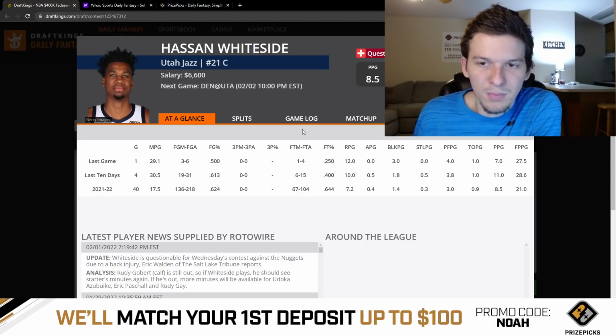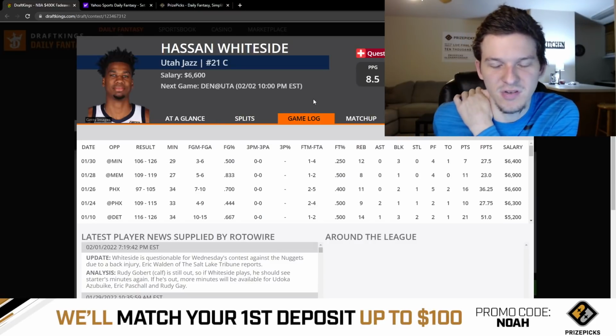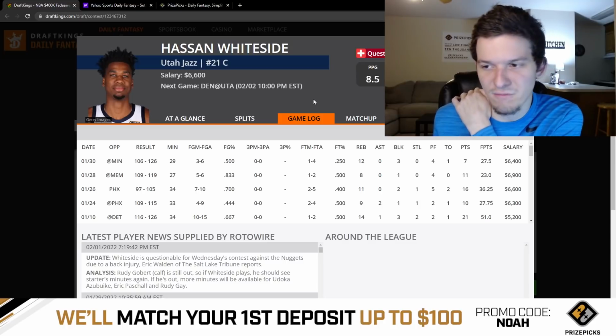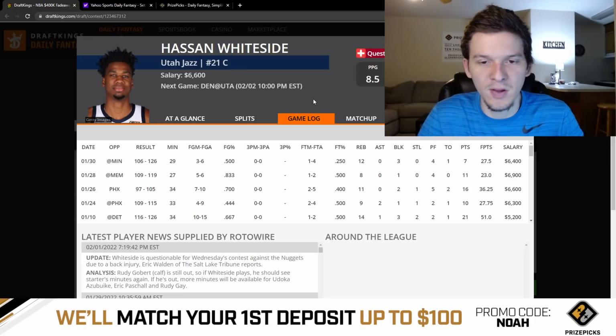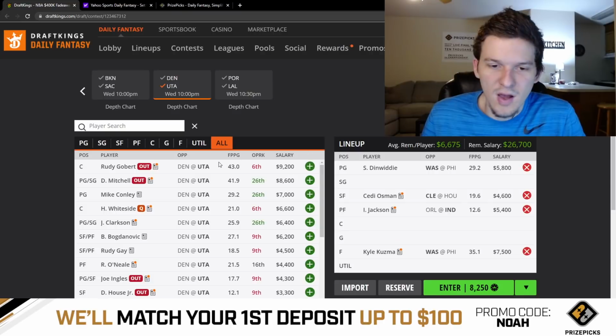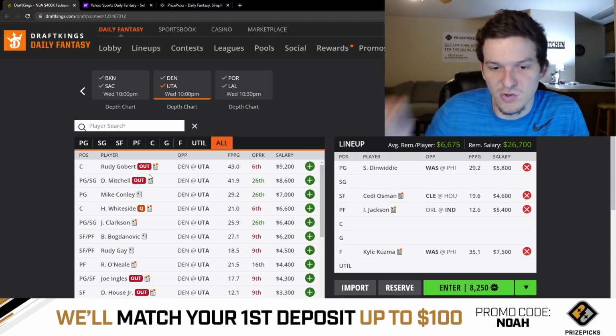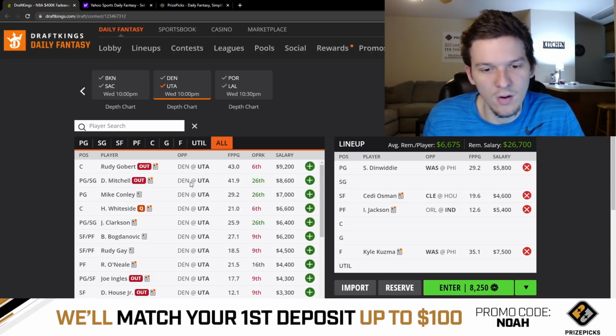Hassan Whiteside, if he plays, probably plays 30-plus minutes. They're going to need him out there to guard Jokic because I don't know who else they're going to put on Jokic if Whiteside isn't out there. It's a tough matchup against Jokic, but we know Whiteside does offer big-time upside. He's always been a pretty good point-per-minute player. So, if Whiteside plays today, he might be my favorite guy to go to from Utah. But Utah's a team I don't really have much interest in today. There's not much that really stands out here.